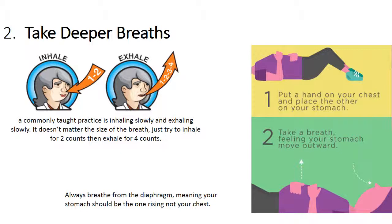You can also add counts onto your inhalation and exhalation. A commonly taught practice is inhaling slowly and exhaling slowly. It doesn't matter the size of the breath. Just try to inhale for 2 counts and then exhale for 4 counts. That means the exhalation should be longer than inhalation, so that when we are exhaling, we are emptying the lungs completely, and when we are inhaling, we are taking in a more deep breath.